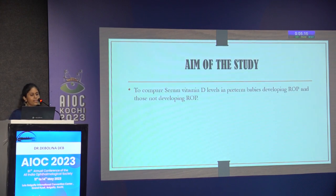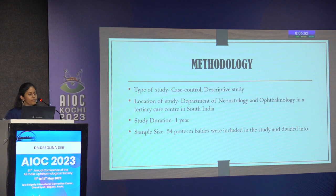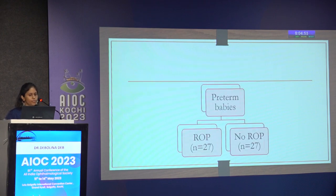The aim of my study was to compare the serum vitamin D levels in preterm babies developing ROP and those not developing ROP. It was a case control descriptive study done in a tertiary care center in South India over 1 year. Sample size was 54 preterm babies, equally distributed into two groups. Babies with ROP were 27 and without ROP were 27.